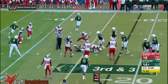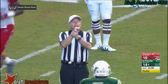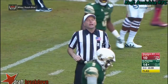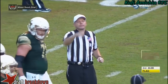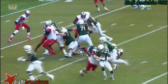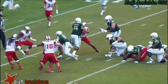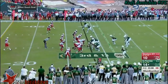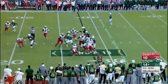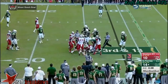Oh, what a move by Flowers in traffic. Another flag is down. He is number 9 for the Hilltoppers. Offense, number 75. 10-yard penalty, 3rd down. But it doesn't count. They got to bring it back. Let's see if the Hilltoppers go cover. That's Adams in motion. Fake to him. Flowers trying to find his way through, and they're waiting for him. 4th down and 10 coming up.